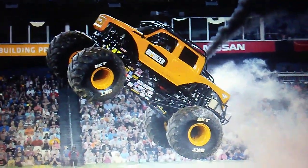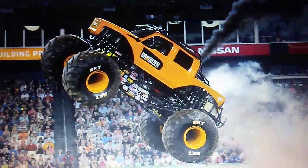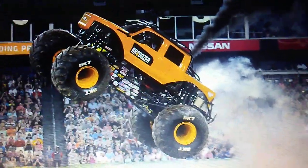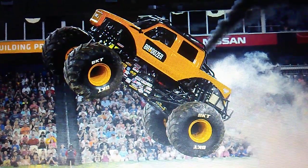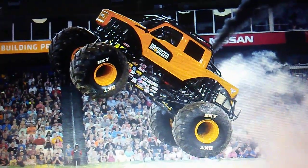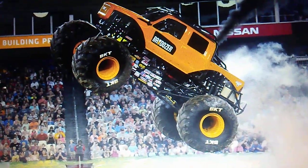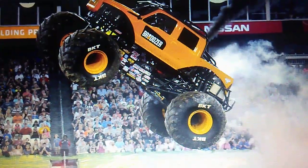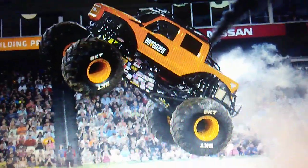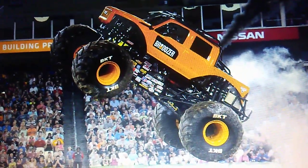At number 10, we have the Brodozer. Now, keep this in mind, I don't hate this truck. In fact, when this truck debuted, the engine just sounded absolutely awesome. But the body is just kind of weird. I know it's based off the real Brodozer, so that's why it's only number 10. As everyone knows, it's kind of curved in the back, and the tailgate is pretty much just a square. On top of that, it took 9 months to build this truck, and Phil couldn't even get the body correct. At least that's what they were saying, but they finally got it correct.